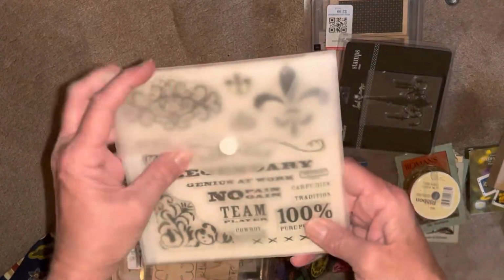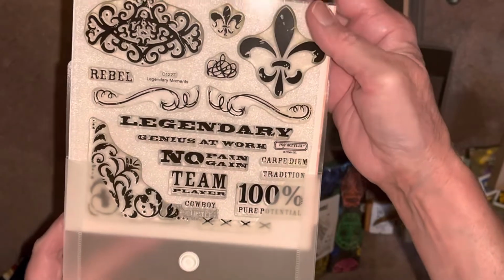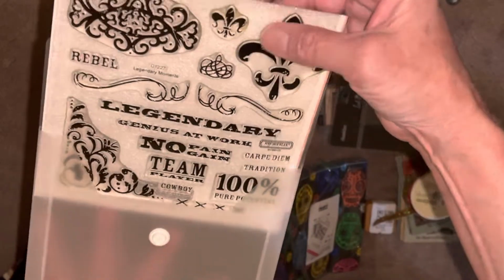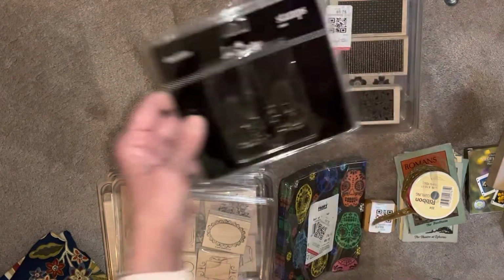Then I got this. Let me open that up so you can see it. I think there's gonna be a lot of glare on there. Well, I see glare now. So anyway, does that help? I don't have glare, so I'm gonna guess if I have glare this way, you won't have glare. So kind of leadership related phrases. Here's a Heidi Swapp chandelier.